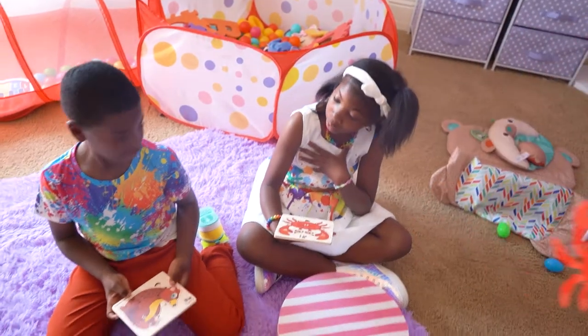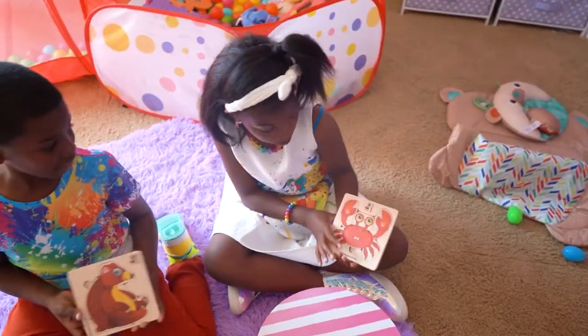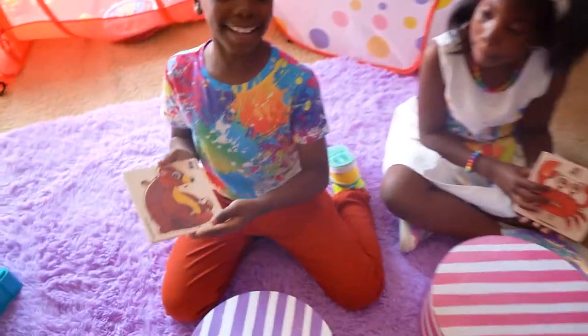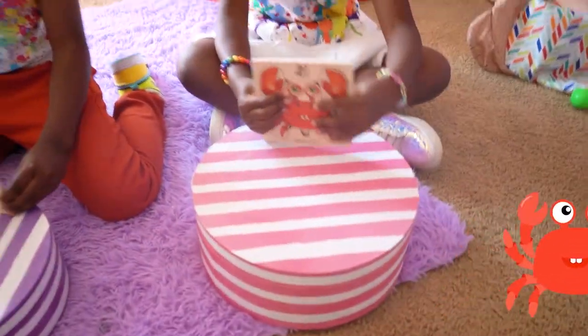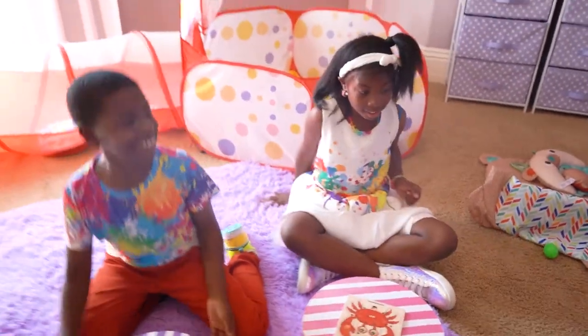Yay. Can I say it first, ABC Caden? Yes. Thank you. So it is a red crab. And this is a brown and yellow bear. Look, it walks. Mine sits. Can you walk like a crab? Let's try.